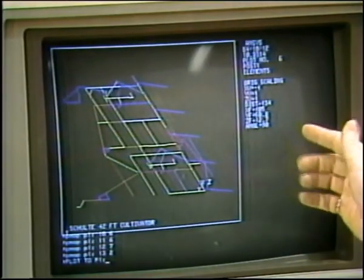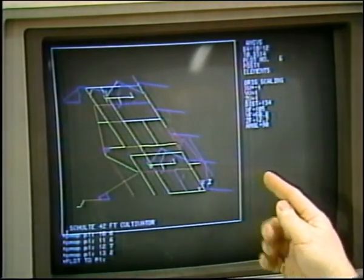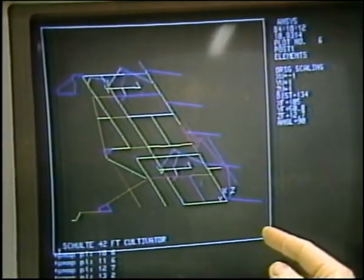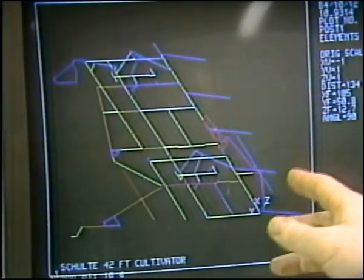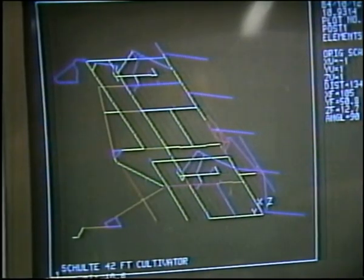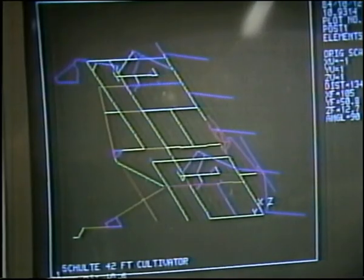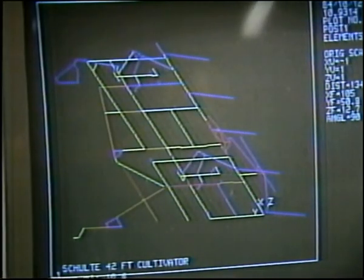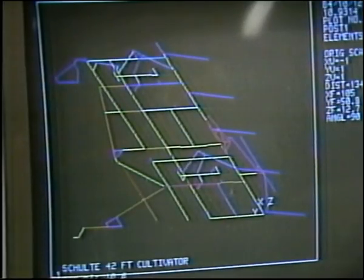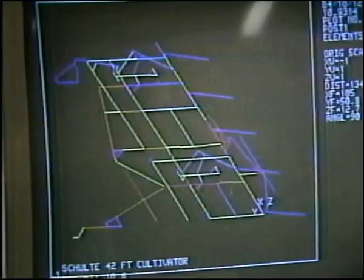Here's another example of a finite element model of a structure. In this case, it's a model of a field cultivator, similar to many that are made in Saskatchewan. And here the designer has simulated this cultivator being pulled through the field by modeling the loads that the sweeps put on the ground and the tractor pulling on it. And this has created certain stresses in this structure, and again the color stress plot indicates which members are more highly stressed than other members.